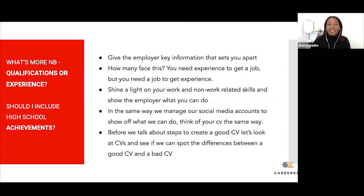If you got 98% in economics, I would highlight that because it shows that you are a high achiever. If you were a prefect in high school, I would highlight that because it shows that you were trusted by the school institution to actually lead and support other students.